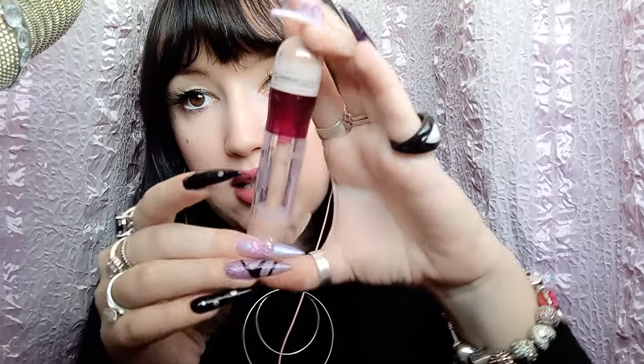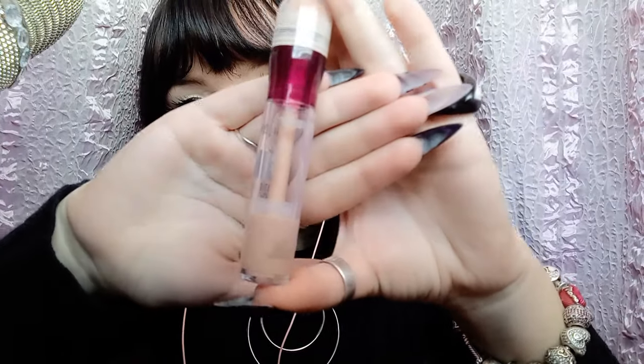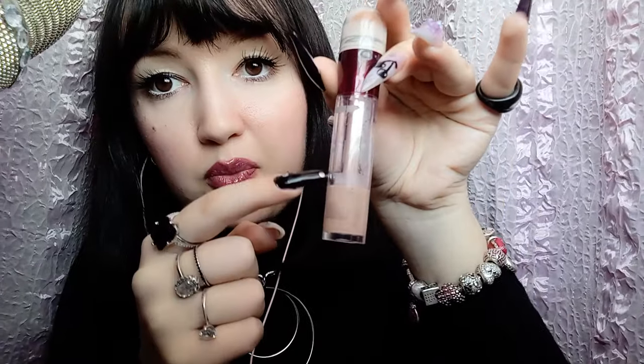And also, look at the thing on the inside. Because you have to click this over here to use it, it literally empties the product down to the bottom. So there's no product wasted. So yeah, I think that is really cool. And it's one of my favorite things. I love it.